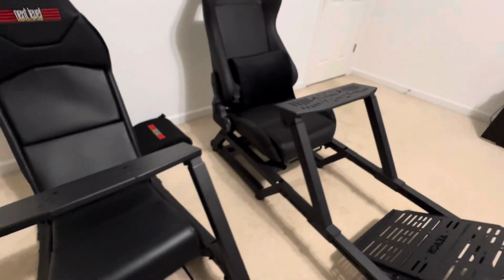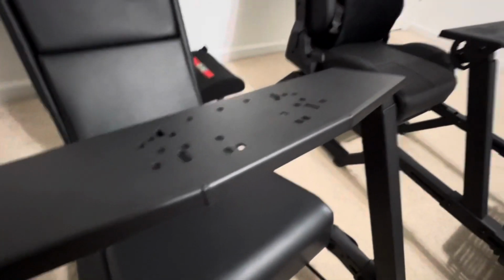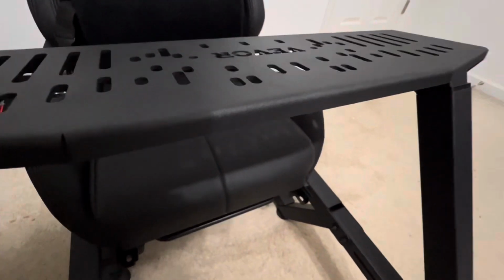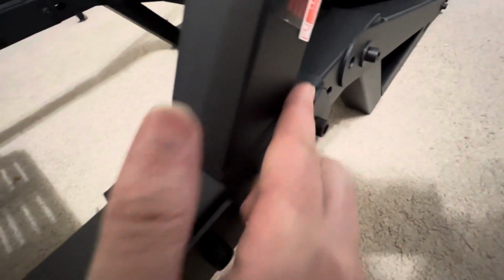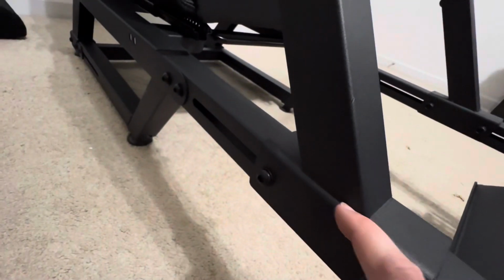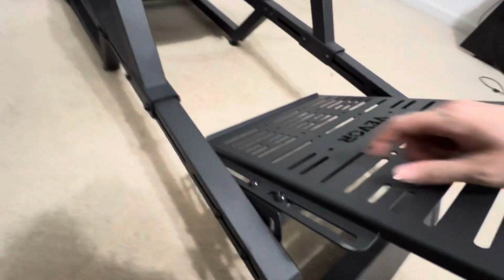Let's talk quality. Looking at these, there's already subtle differences you can see. They went out of their way to put some of these extra welds in here. You'll notice on the VEVOR, those are not there. And you can see it in other areas too. Like over here, they have this little piece of weld in here. That's not on these.